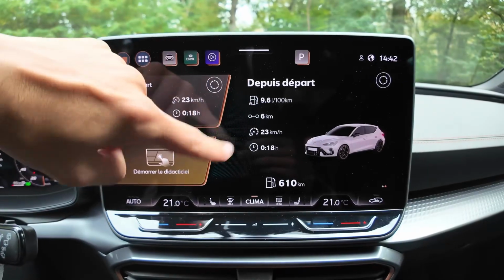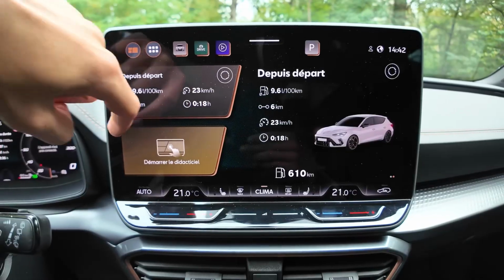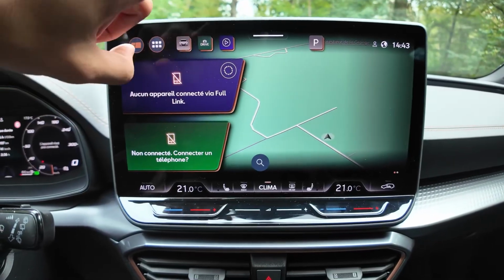Since the start, I've done only 6 kilometers in town to get here. You shouldn't rely on that. We'll see the consumption during this trip.